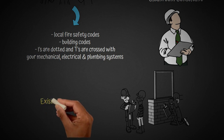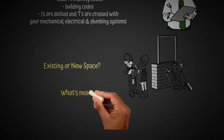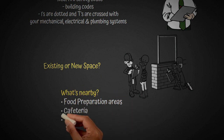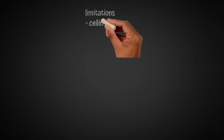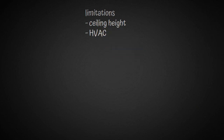So if you're looking at a current facility or a new space, what exists adjacent to that proposed clean room space? Are there food preparation areas? Is the hospital cafeteria nearby? Hopefully not. Is your department pharmacy a break room nearby? So those are all some of the things you want to think about. Other limitations might be ceiling height. Are there other limitations with your HVAC system or capacity with current HVAC systems that you'll want to consider?